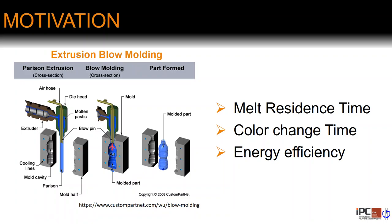There are a few problems in this specific technique. One of them is the melt residence time. One of the difficulties directly related to the melt residence time is the color changing. If the material stays for a long time in this region, when the manufacturer tries to produce the containers with a different color, it takes some time to change the color. That's a big problem because it's a material consuming process, not just in terms of time, but also in terms of the material that is consumed. We would like to explore ways of improving this and doing it in an energy efficient manner.